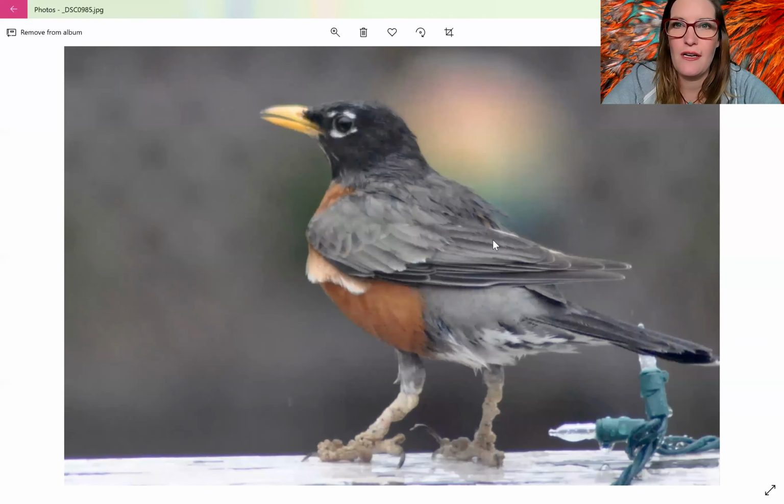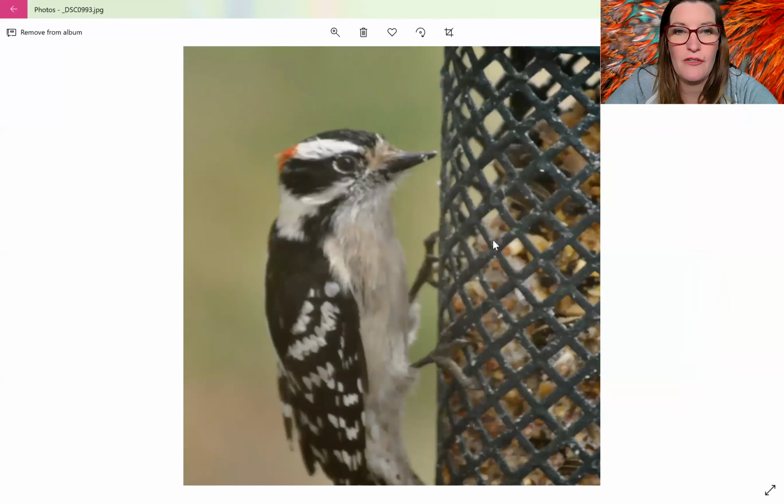Here is another American robin. This guy looks really pretty from the belly up, but if you look below his belly, there's something really off with those legs. It looks like this guy probably has an infection of avian pox. Right now he looks otherwise healthy, so hopefully he's okay. Here's another look at a downy woodpecker. This one's definitely a male. He's got the red on the back of his head.